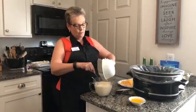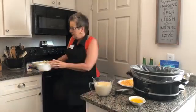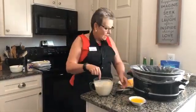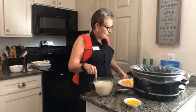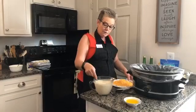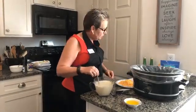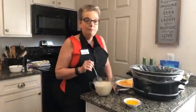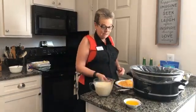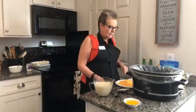Now this is an important part of our layering. Let's stir that together. And then we've also got some melted butter here, and I've got cheese here. The butter is 1 stick of butter and 5 cups of shredded cheddar, or you can use sharp or mild. I'm using some Mexican cheese. That's what I always buy because it's several different types of cheeses together.